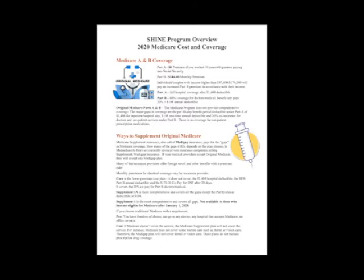The cons: if Medicare doesn't cover the service, the supplement plan will not cover the service. And there's yes and no to that, and I'll explain. For instance, Medicare doesn't cover some routine care such as dental or vision. Therefore, Medigap plans do not cover dental and vision. And we haven't talked about prescription drug costs yet, so the supplement doesn't cover drug costs. You have to buy a separate drug policy.